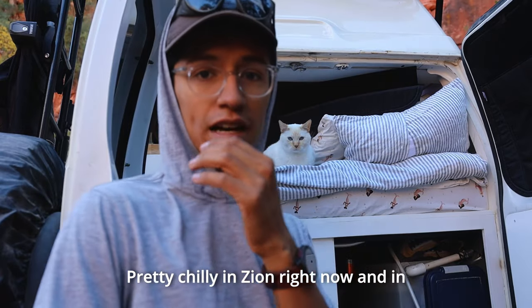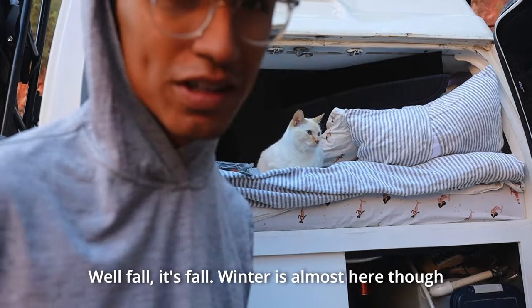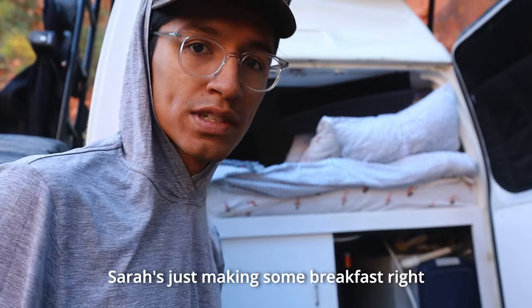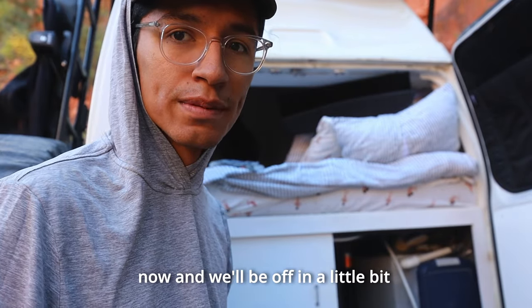Pretty chilly in Zion right now, and in the shade, it's probably in the 60s. Really great. It's fall. Winter's almost here, though. I'm excited for winter. Pretty much have all the gear dialed, so Sarah's just making some breakfast right now, and we'll be off in a little bit.